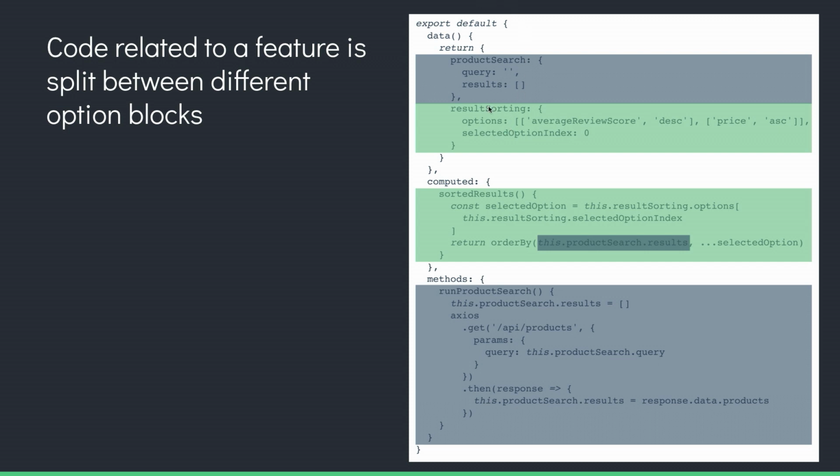So look at this code. All the code relating to search is in one color, and all the code related to sorting the result is in another color, right? So they're split across. If you're trying to follow through the search logic, you would have to jump between this and this back and forth, trying to figure out where all the logic is.